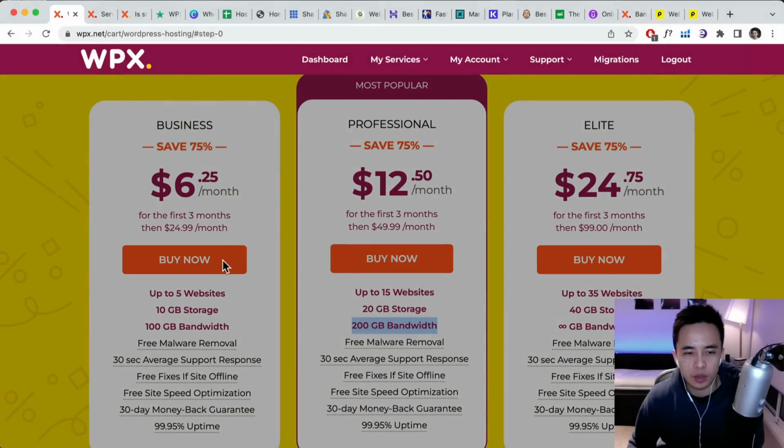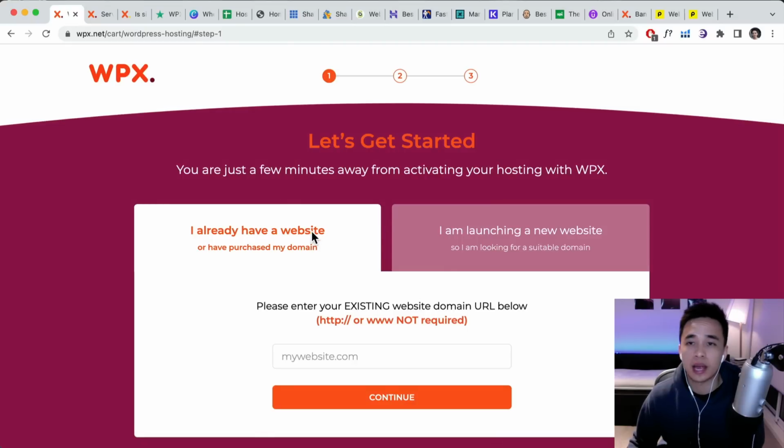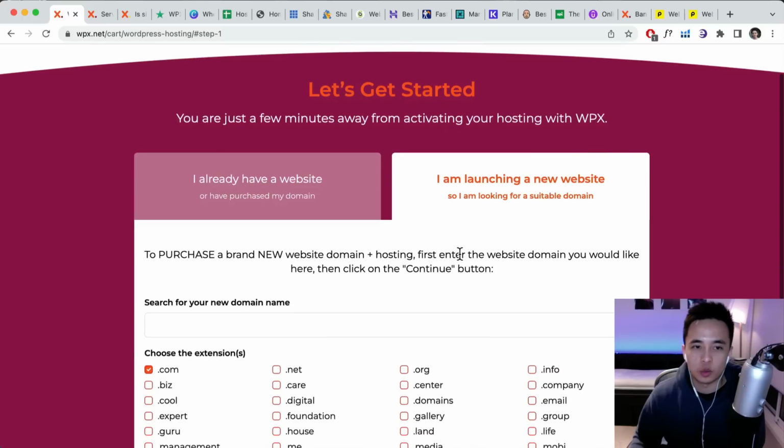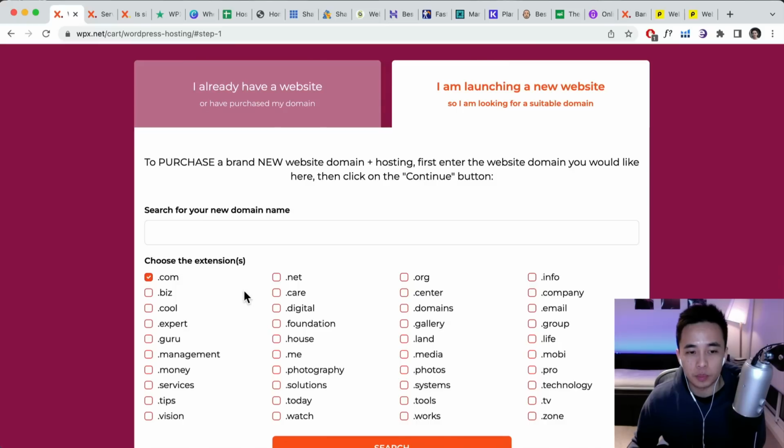So you can click on buy now. And let's say, for example, you have a website already, or you have purchased your domain name from somewhere like Namecheap or GoDaddy, then you can put your domain name in here and click on continue. You can also purchase a domain name here. Now, if you do want to get WPX for your first website, then you're more than welcome to. So you can pick your domain extension over here. Sometimes it might not show the one that you want, for example .com.au, which you might need to purchase from Namecheap.